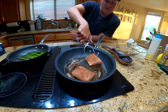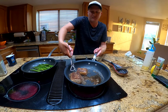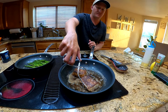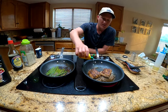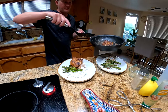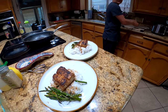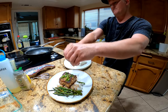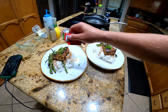We're just gonna give these a little flip, if I can. Oh man, that was perfect. Got a nice little crust right there. That one. Yep. Now I'm going to add a little bit of lemon juice. Bit of green onion on the top. And then a little bit of sriracha.